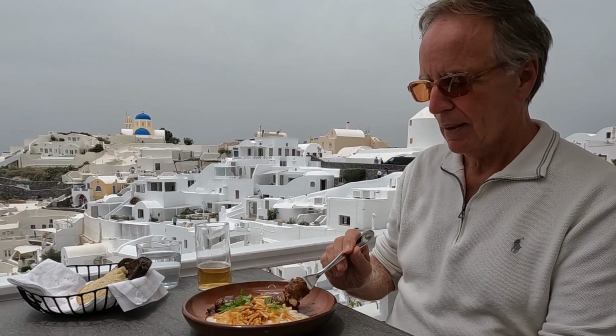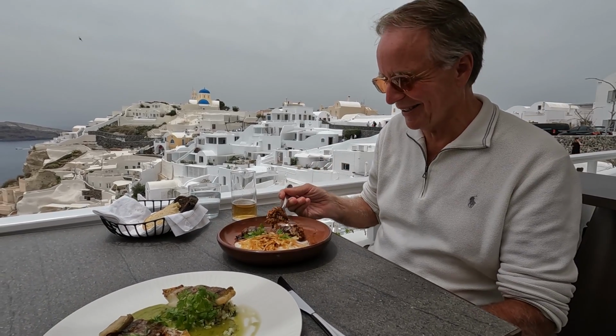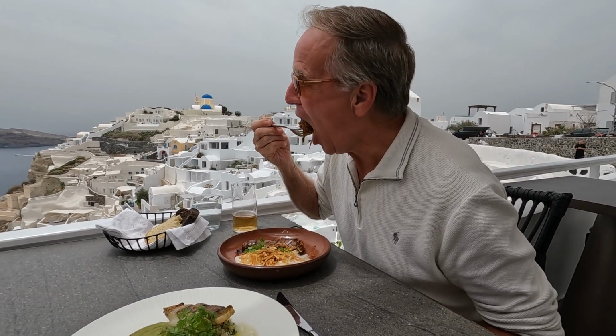I'm not sure why, but I struggled getting my first bite. It took me a few attempts, but eventually I got it, and it was delicious. Mike's red snapper was quite tasty as well.